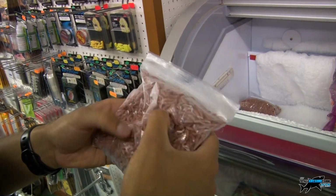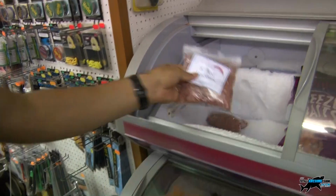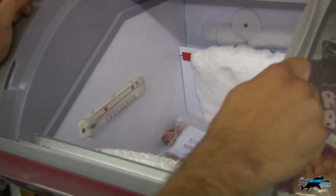And colour of maggots, does that make any difference? I don't think so, no. It's personal preference.